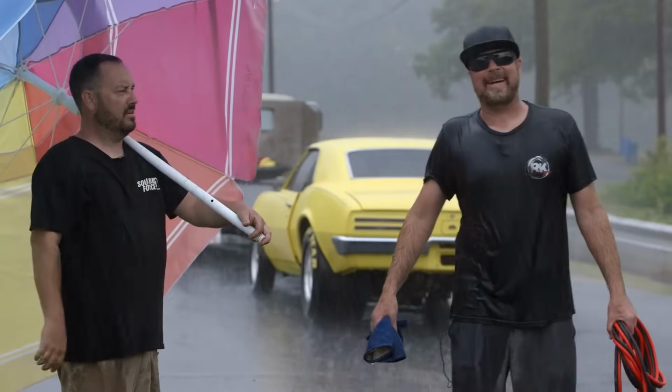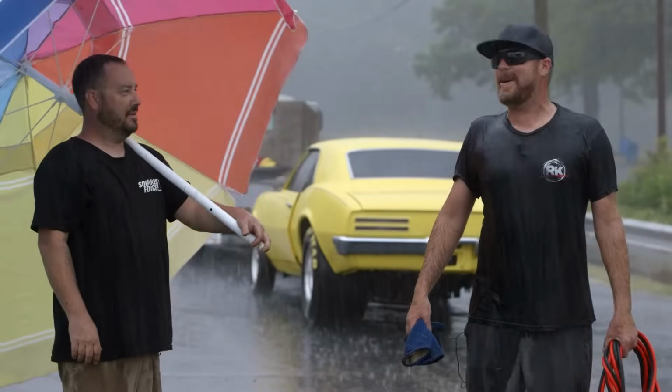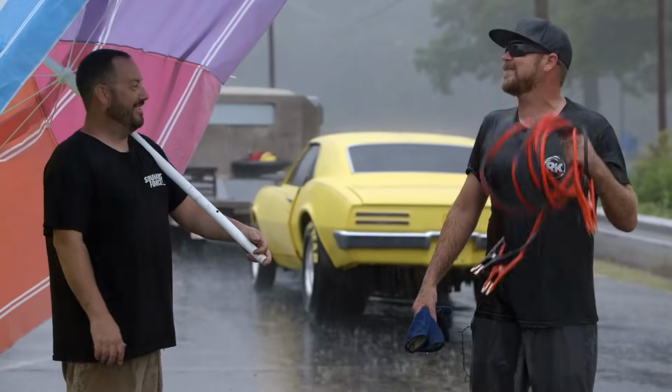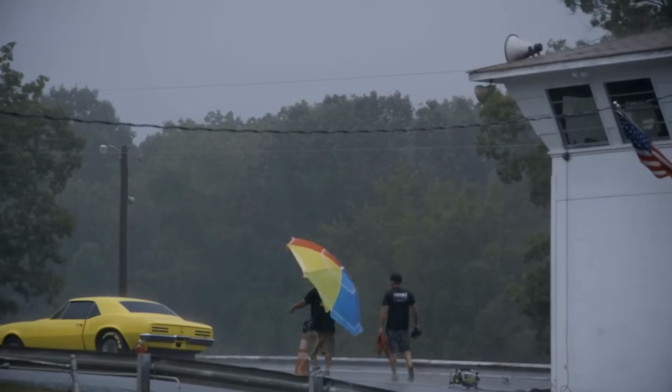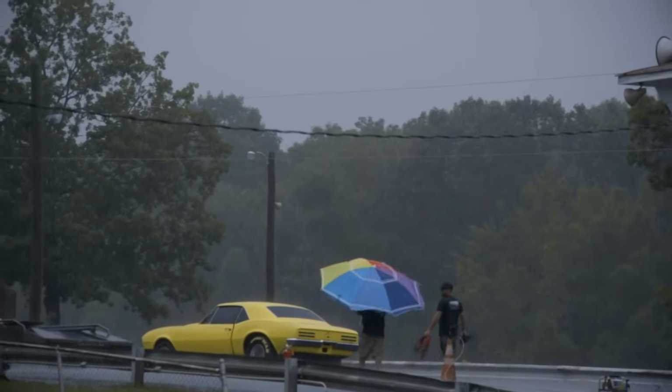This time on Roadkill, we rescue a barn find Pontiac Firebird in a rainstorm. And then it breaks down in a rainstorm. What the hell? That's a nice umbrella. Thank you. Let's jumpstart the car. That feels nice. I feel good.